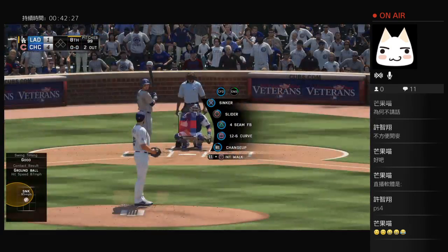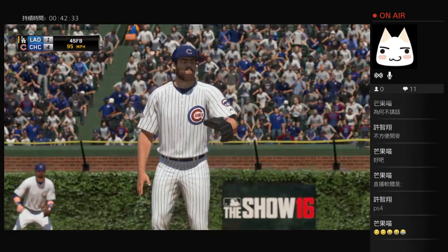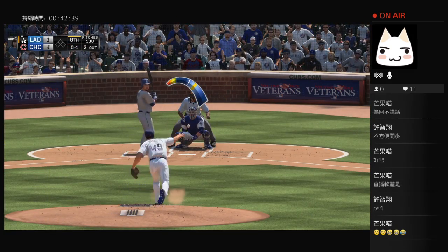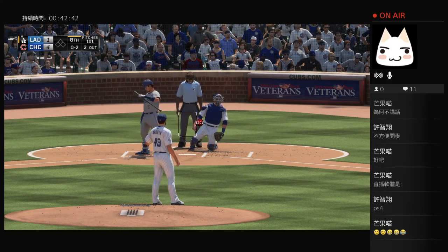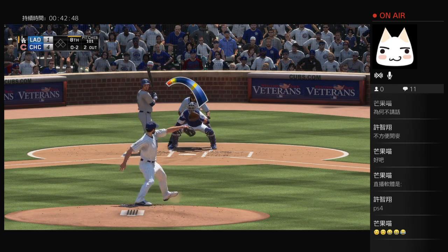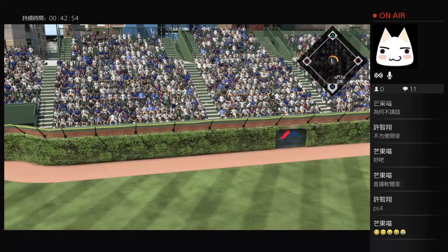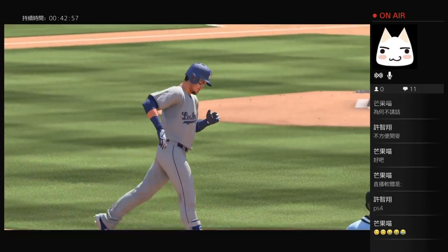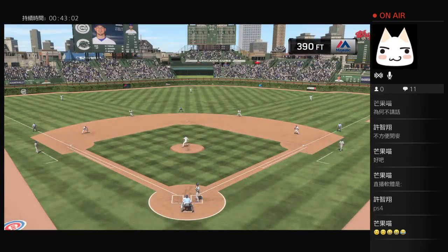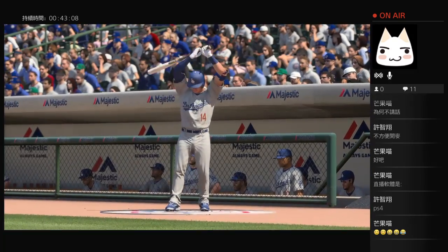Yasmani Grandal will stand in now with 2 away, needing to really get something started here. And their chances of getting back into this ball game are growing dimmer by the batter. And he starts the number 8 hitter with a strike, 0-1. And it's quickly 0-2. Oh, and this fastball is belted to deep left center field. Does he have enough to get out of here? Yes, a home run. So a solo shot here to left center field, and the Dodgers have cut this to a 4-2 score now.